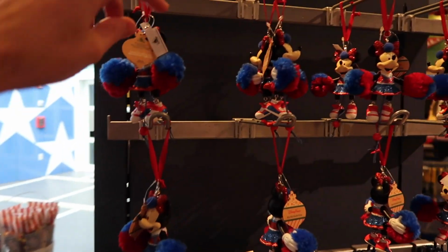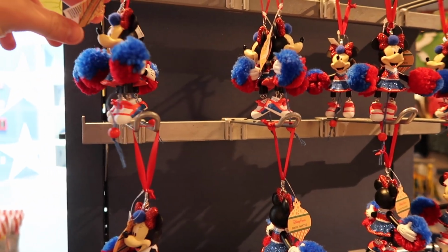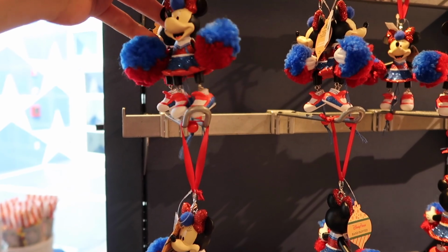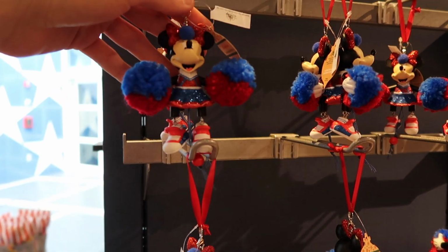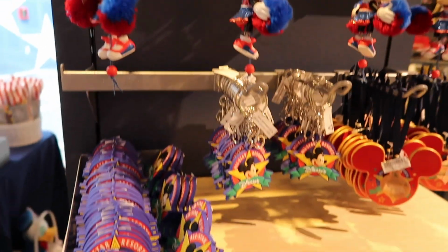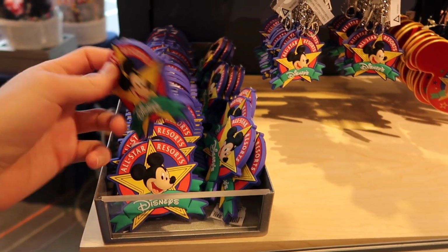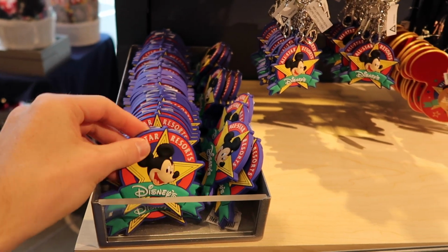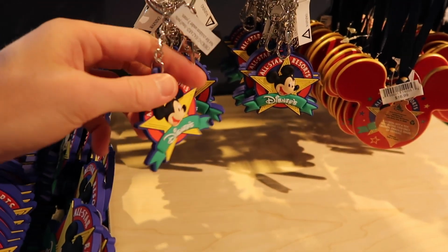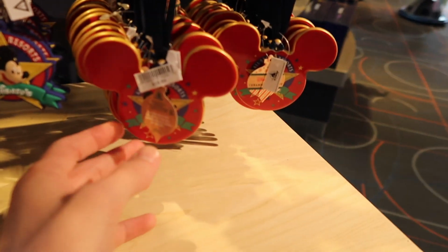we are by one of the racks over here. And they have for $22.99 this little mini cheerleader. Look how cute that is. She has a little pom-pom, even on her bow, which is cute. Minnie as a cheerleader. Cool little ornament. And then they also have a magnet here for $6.99. Very similar to that, they have a keychain. These are $9.99. And they also have another ornament over here.